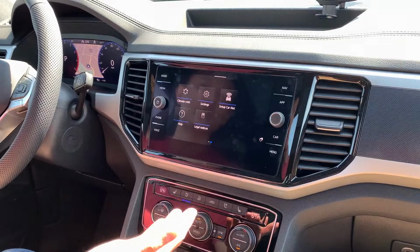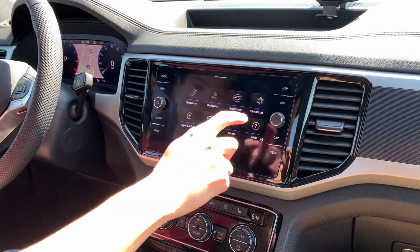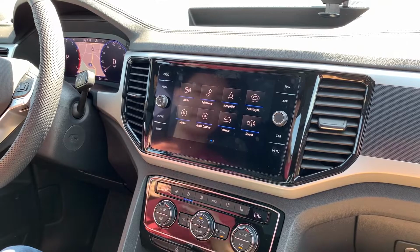You've got navigation in your SEL Premium R line, of course. This is the top trim. You've got pretty much everything possible. Most of the time I feel like people will be staying in Apple CarPlay or Android Auto, but you do have a lot of configurability here.